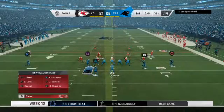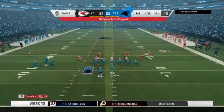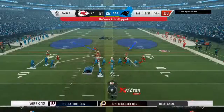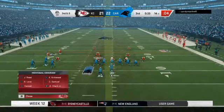Middle. 56. Mike's 56. Night, sweetheart. 61. Matchbox lights. 56 is the mic. Hey, tighten down. There you go. 56.